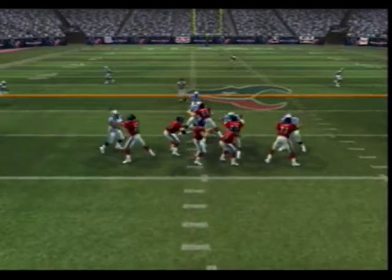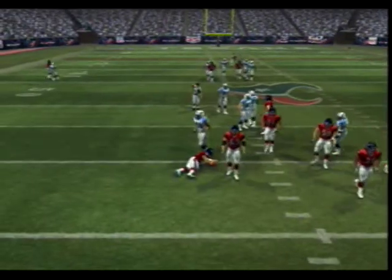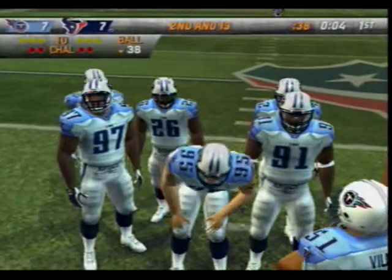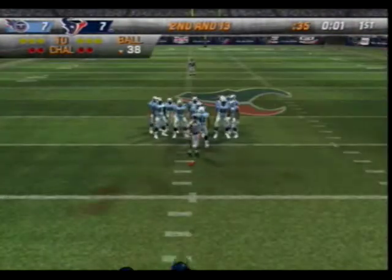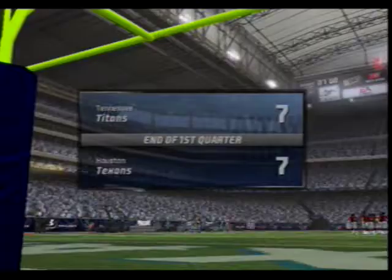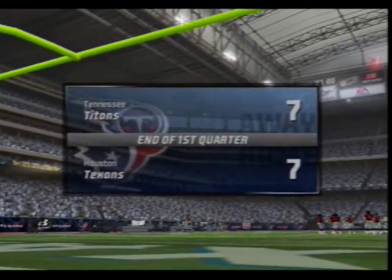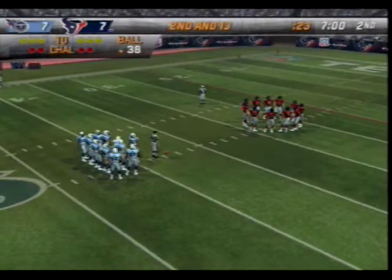The Titans with a four-man front. And sack. The veteran slips in there and gets the sack. Hey, you still got to give him a lot of respect. His moves haven't diminished that much, and he still makes impact plays. Now in second and long after the sack. At the end of the first quarter, we're all even. Houston, 7. Tennessee, 7. And we're ready to start the second quarter.